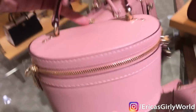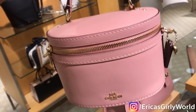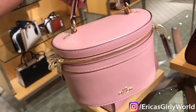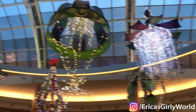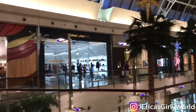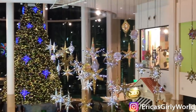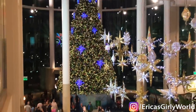Okay, for those of you who are not able to get super high luxury, look at these Coach bags. To me, this is so fashionable. I totally buy this. How gorgeous. Christmas decor is out already. Look at that. Very nice. Gorgeous, the Christmas tree. It's officially holiday season, guys. I'm emotional. I love Christmas.